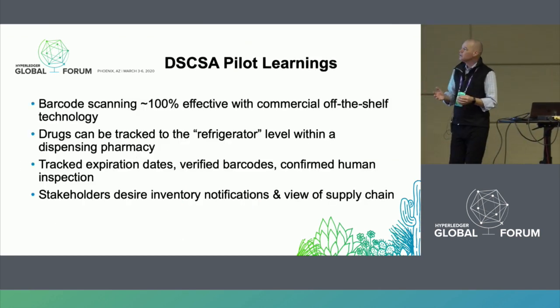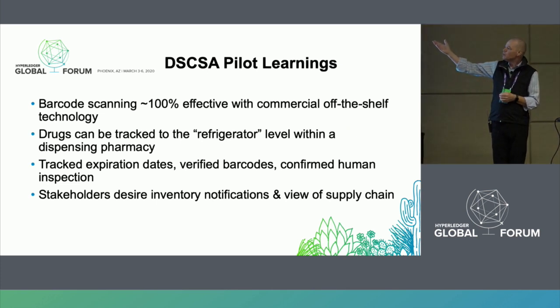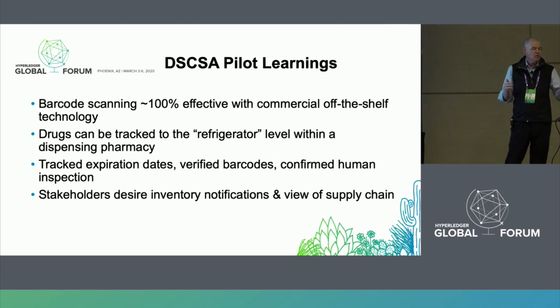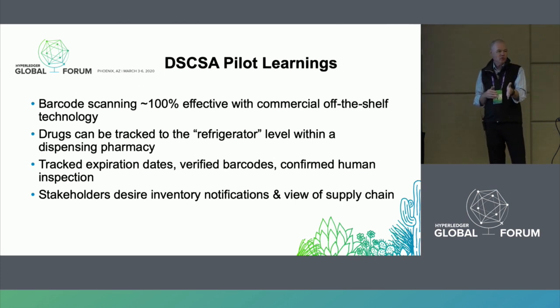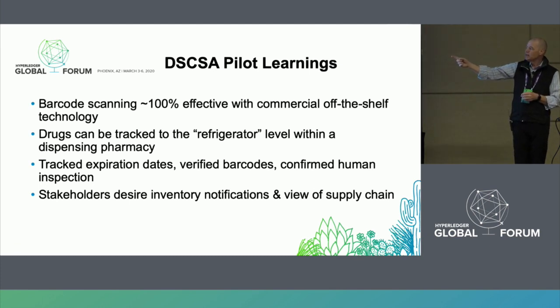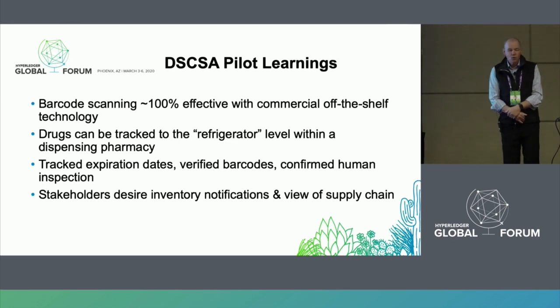So what did we learn for the FDA? The barcode scanning with an iPhone was 100% effective with commercial off-the-shelf technology. That Hyperledger Fabric-based system was able to track everything at UCLA to the refrigerator level. This is a refrigerated product. We were able to tell them which refrigerator it was in anywhere on campus. It tracked the expiration date, verified the barcodes with the manufacturer, confirmed that a human had inspected it to see it was good.